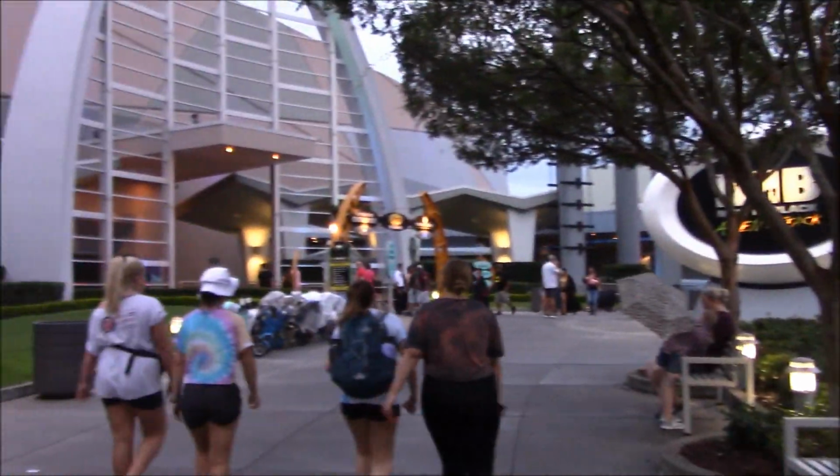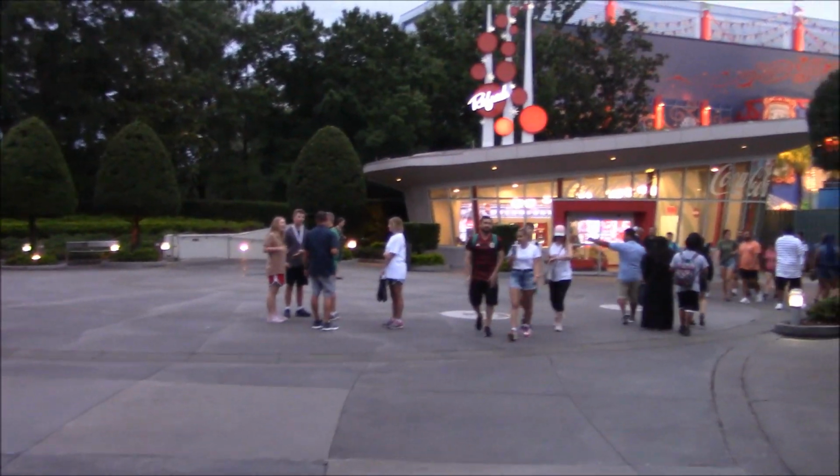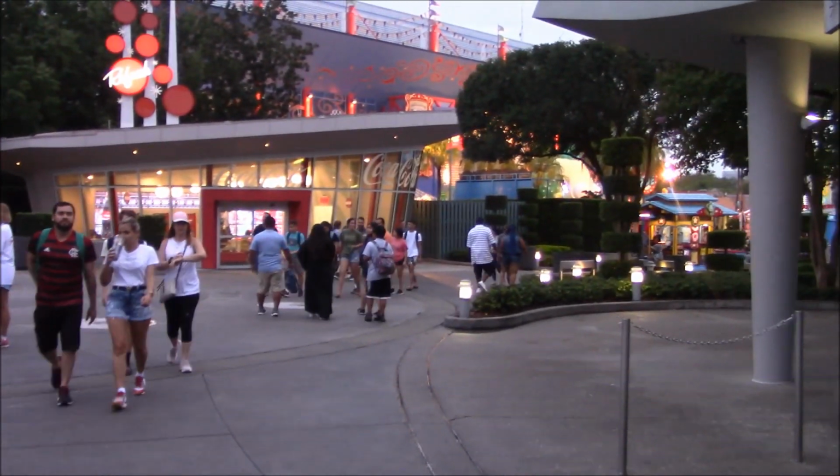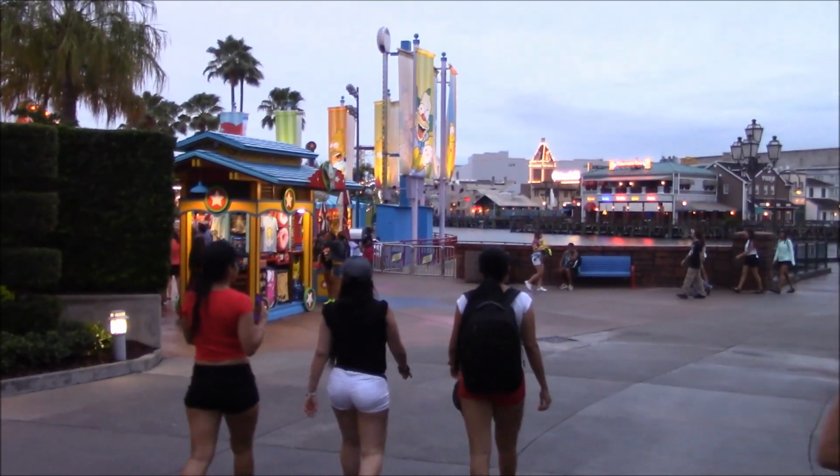This is a really fun shooter ride. Okay, coming up here on the right of Men in Black, we are now heading into Springfield. Absolutely love the Springfield section.